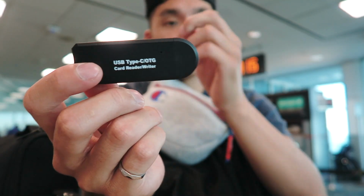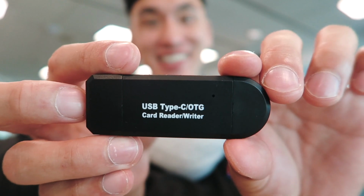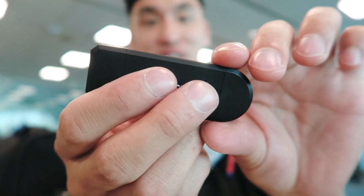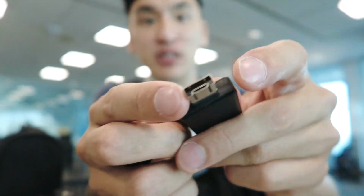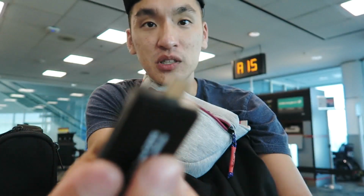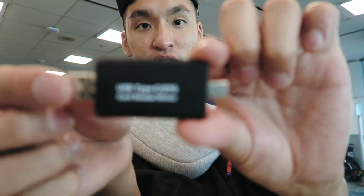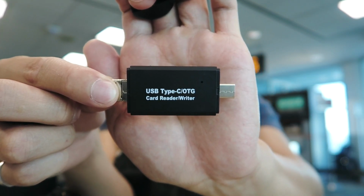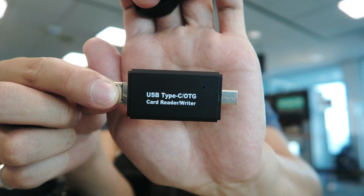So this is a USB SD card reader, and the reason why it's super useful is that it has a regular USB connection, a micro USB connection, as well as a USB-C connection. So in the off chance that my computer stops reading SD cards, which it has, we can always use this for mine, we can use it for my phone, and we can also use it for Rachel's laptop.